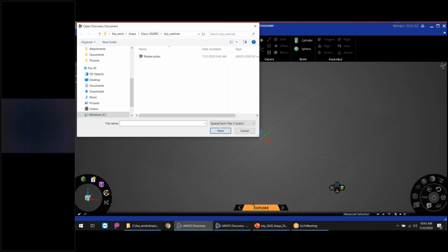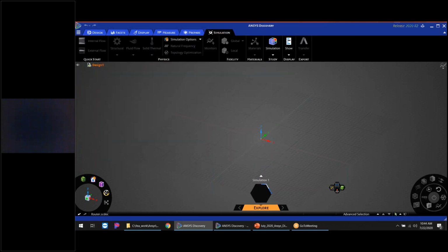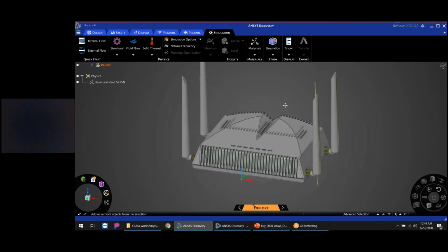I have a SpaceClaim file called router, and I'm going to hit open. Because I'm not opening a Discovery file type, I'm actually opening a CAD file, it has to do a quick conversion, right? So we're just going to wait a second. It's going to convert all of our assembly geometry into the Discovery format. In the bottom left-hand corner, you can see it says translating geometry, and now we've got our assembly. This is just a sort of consumer router.